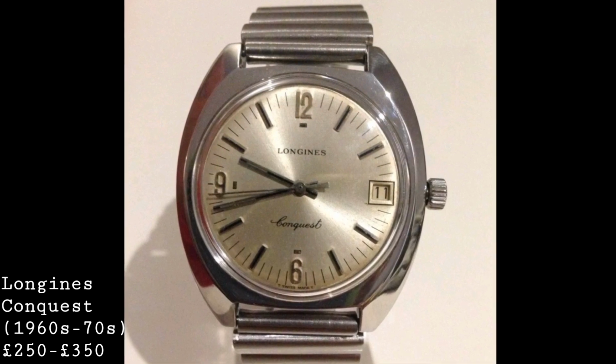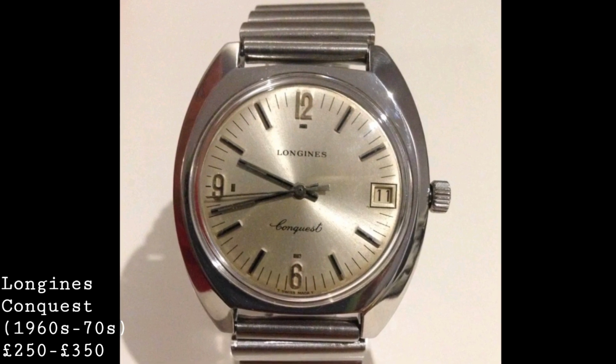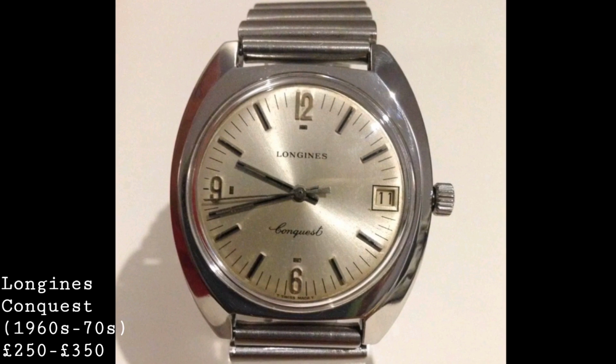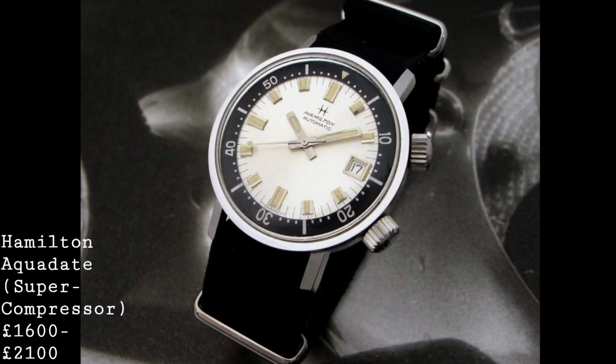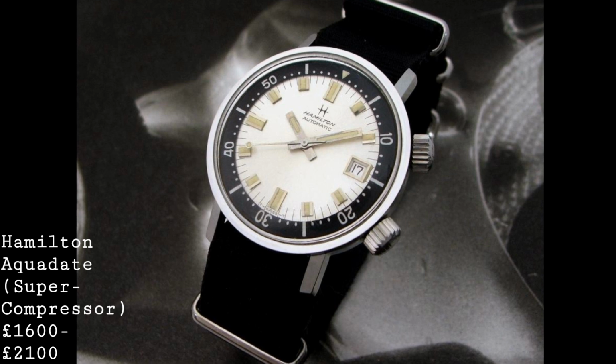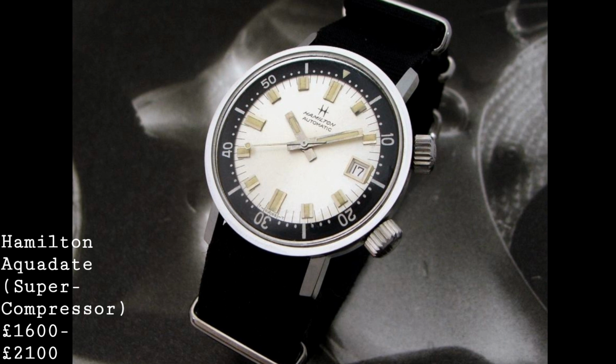So as a result, these make really brilliant buys and easily serviced and maintained pieces for those who want a vintage watch but don't want to have something that they have to take out on special occasions. Now, the penultimate watch in this list is quite a curious one, because it allows you to have a watch from a reputable brand, but really from their heyday, their glory era of the 1960s.